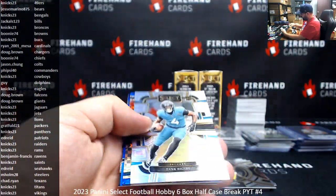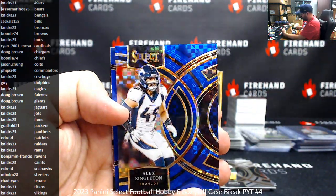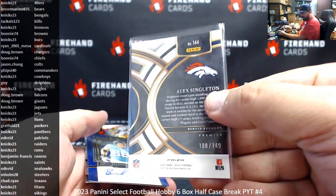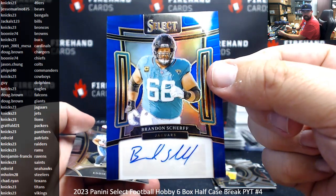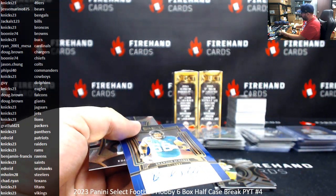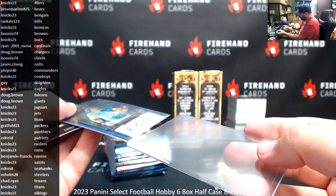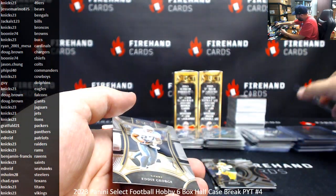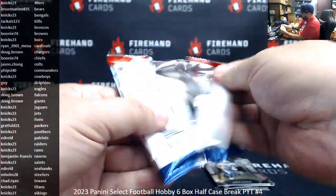Tank Bigsby, silver rookie, Jags. I got a blue premier level Alex Singleton, Broncos, number to 149. Yeah. And your second auto is Brandon Scherff for the Jaguars, who can't block anything, even if it's standing still. Jaguars, Knicks 23. 48/99 on that one. A lot of vet autos in this half case so far.